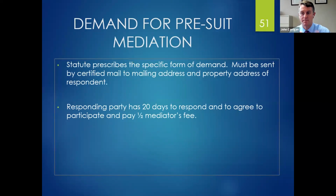The demand, there's a specific statutory demand. You should know about it. You can read it in 720.311. Understand that if you go to pre-suit mediation, you've got to be with legal counsel. No ifs, ands, or buts. The consequences, one way or the other, you need to be in the hands of a really good attorney.